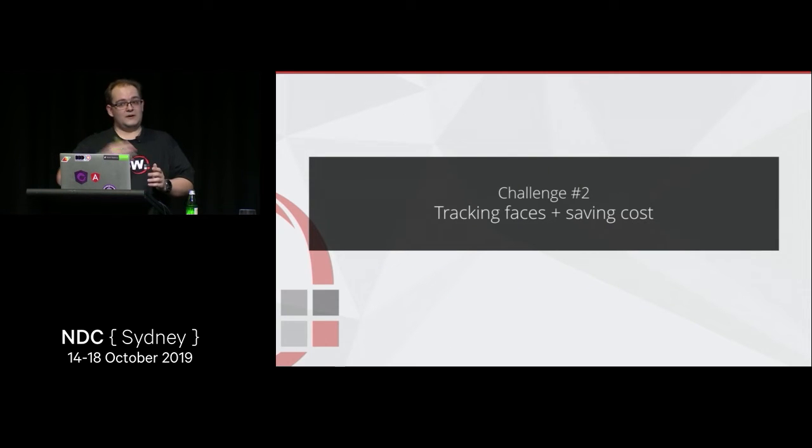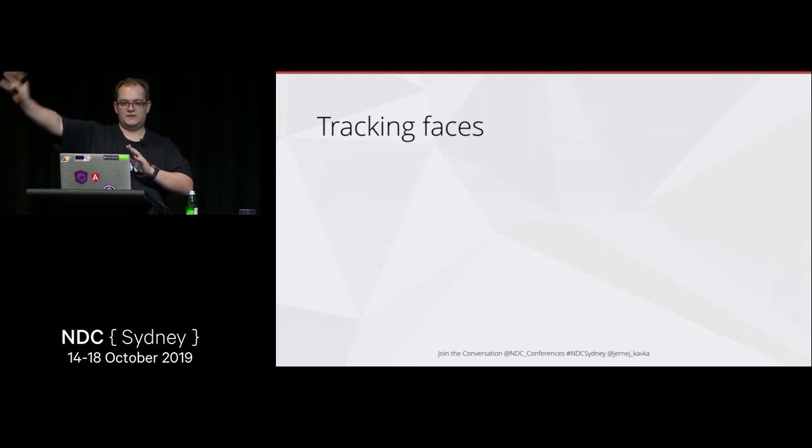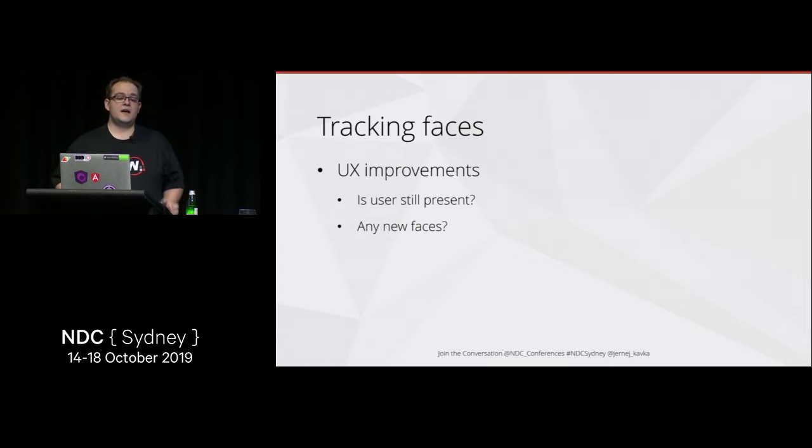But when we go a little bit further ahead, this is going to save you a massive amount, about 90% of the cost. But when we go to different challenges, when you want to not just identify there's a face on the picture, but also know whether the person is still at the Sophie Hub, and you want to improve your UX based on whether the user's there or a new person comes in, you need to track their faces.